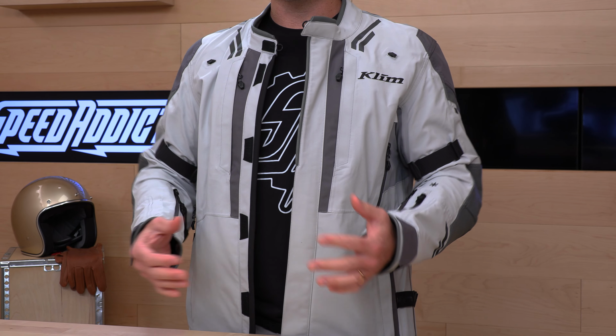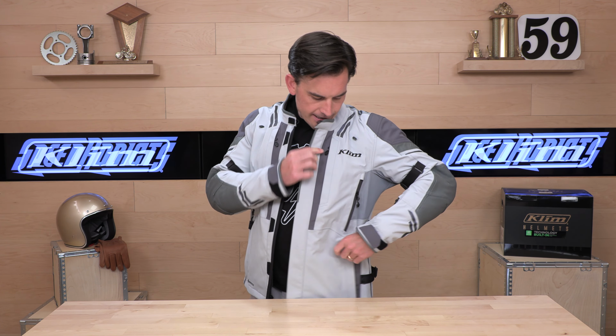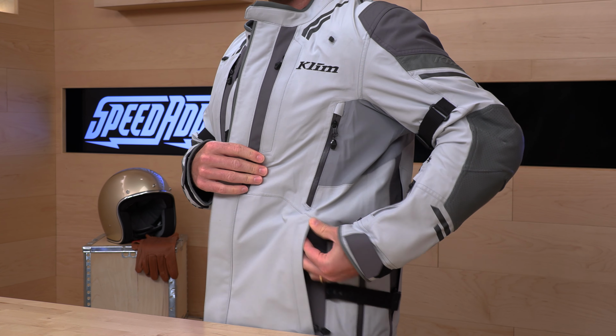Now let's go over your storage. You have 4 external pockets to chest and 2 slash pockets down below. So the slash pockets are hidden way down here. You'll notice that all the pockets are waterproofed. So these are very heavy duty zipper waterproofing throughout the Latitude jacket. Down here you have your slash pockets.